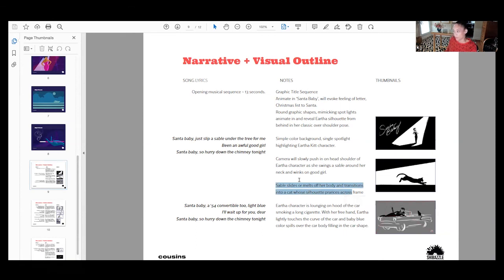Because it was originally supposed to have very limited animation, I figured a lot of the elements or the transitions between scenes would be what carries us through the story. And so here's where I describe some of that. It's a simple color background and a single spotlight will highlight her character. And then I describe that the camera will push in, and the sable becomes a cat, and then the cat runs into another scene, and just how this all goes along.